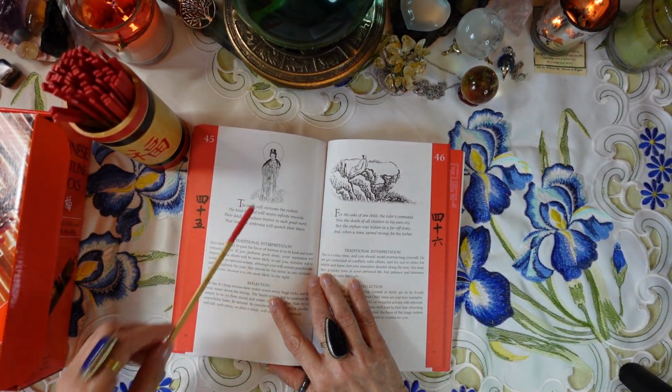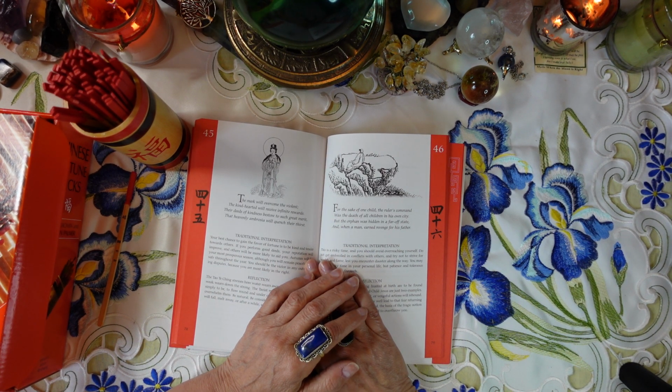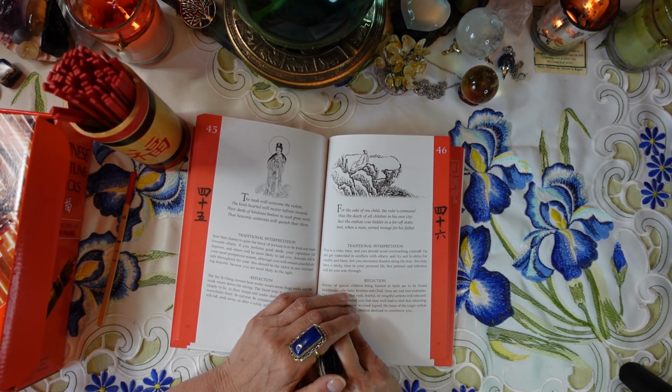The traditional poem is this. It says, for the sake of one child, the ruler's command was the death of all children in his own city. But the orphan was hidden in a far-off state, and when a man earned revenge for his father. All right. I'm not familiar with that story.